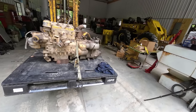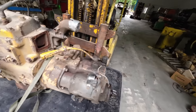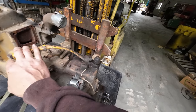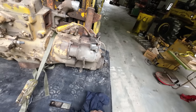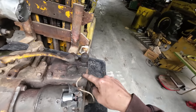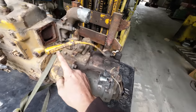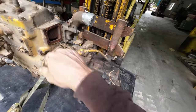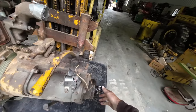This is the first that I've really gotten to look at these things. They have been sitting here for a couple months now. But back here is your high-low range section of your transfer case. As you can see, the case is marked high and low. Oh, look at that. It's even labeled gear shift in case you're too dumb to figure it out. Seems to shift in okay.